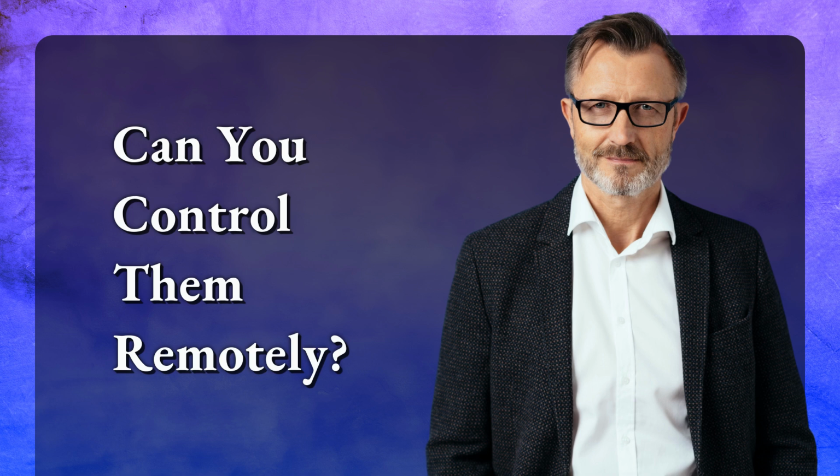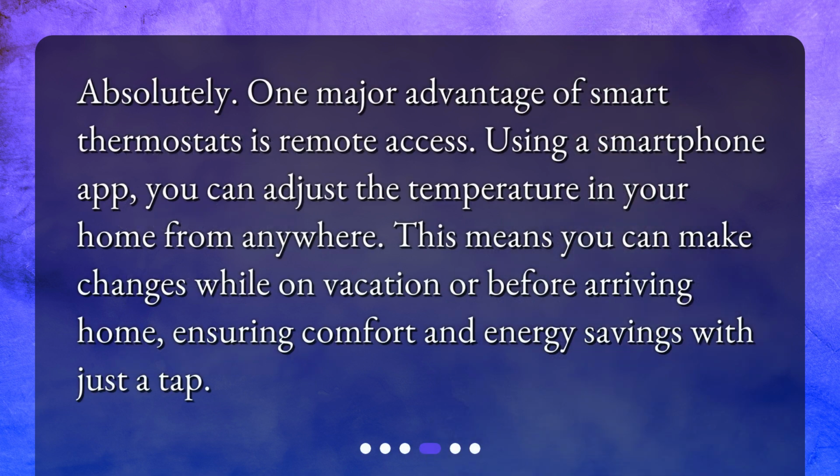Can you control them remotely? Absolutely. One major advantage of smart thermostats is remote access. Using a smartphone app, you can adjust the temperature in your home from anywhere. This means you can make changes while on vacation or before arriving home, ensuring comfort and energy savings with just a tap.